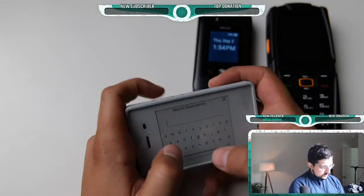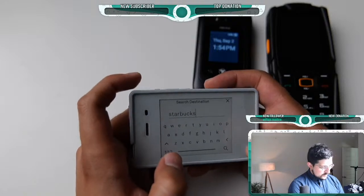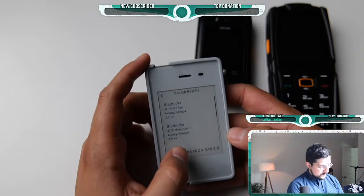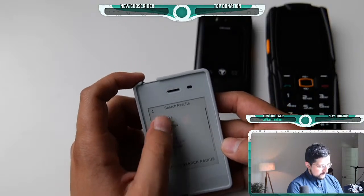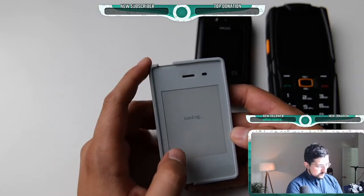Directions, Starbucks, and then boom, right there, it gives you the results. If you want to expand the search area, you can do that. But let's click the first one, start. Oh, you can change the mode too, by the way.